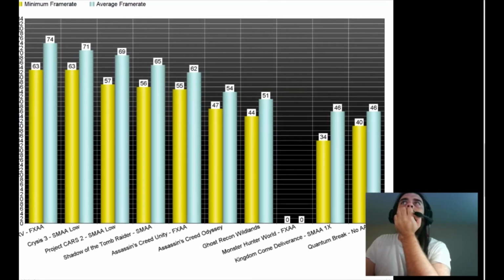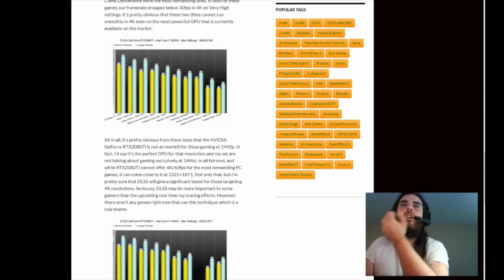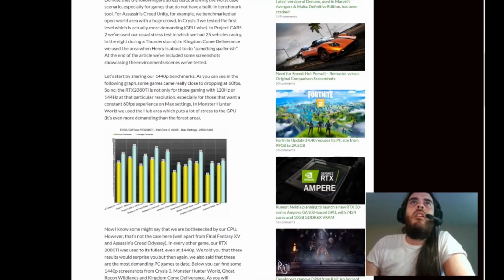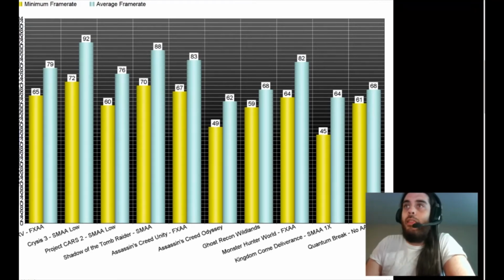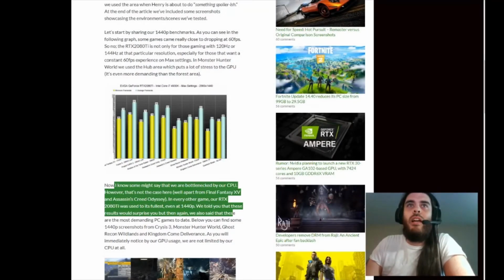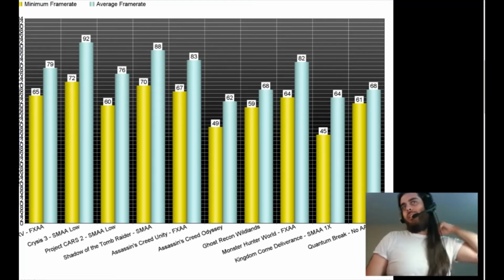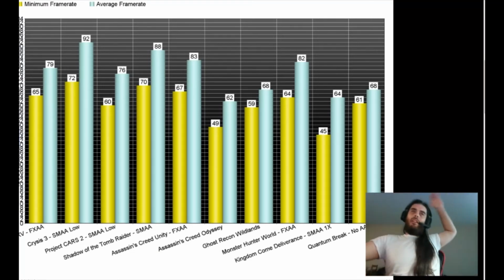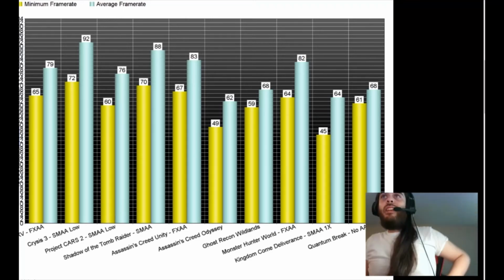Now, real quickly. Cool. I'm going to show what I'm talking about, because everybody has this misconception about the 2080 Ti. And they address this in talking about here. The only parts where they bottlenecked would be Final Fantasy 15 and Assassin's Creed Odyssey, because of CPU demanding games. Right. So let's give this a slight boost, kind of like 85 maybe. These are, well, they don't say.